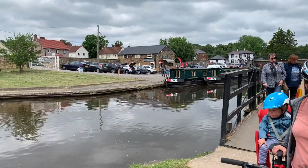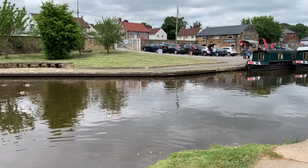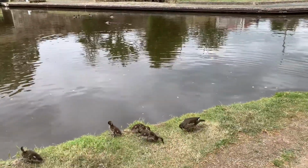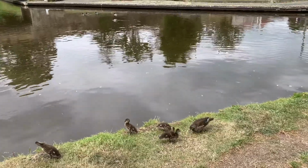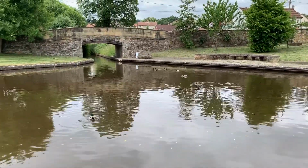The marina was a lovely spot with lots of boats to see, some wildlife to have a look at, and also a few places to get something to eat if you like. Now we're going to be heading off along the canal that goes under that bridge, but in order to do that we've got to get across this canal.